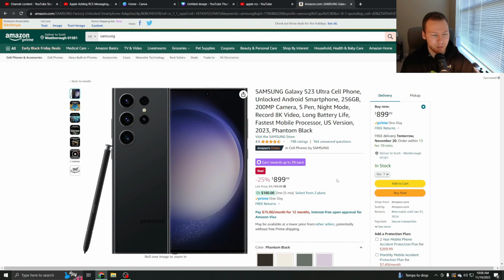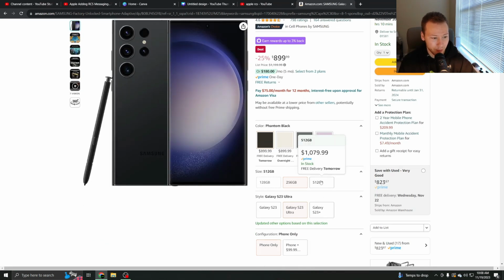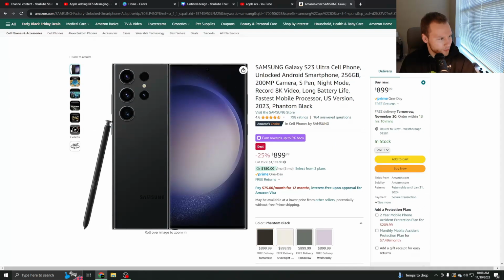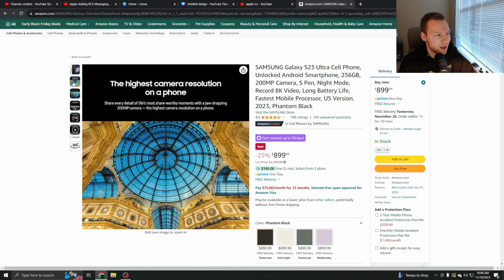16 gigabytes of RAM, even an S Pen, 200 megapixel camera, 256 gigs of storage, which is absolutely mind boggling. And you can bump that up all the way up to 512 gigabytes, but that's going to cost you over $1,000, which is crazy to think. Like, that's the same price as roughly an iPhone 15 Pro. And you're getting all those specs. So that's one of the arguments that Android is better than iPhone, because you get a lot more features for the same amount of money.